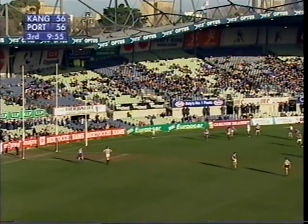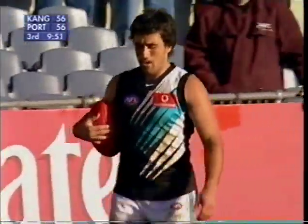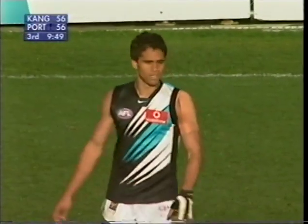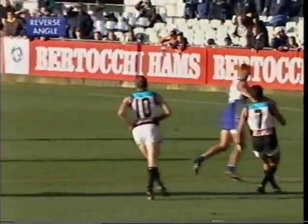James had superior position to Ben Robbins. All he had to do is stand underneath it and keep his eye on it. He would have got the mark and or free kick. So James already kicked 2 goals in this quarter. Coming up for his 7th possession.